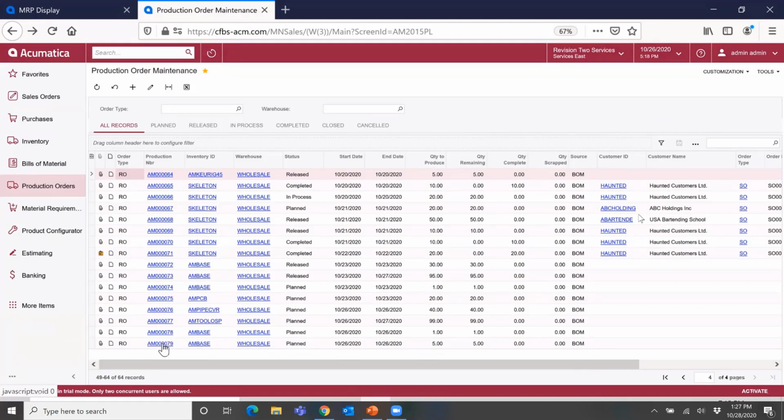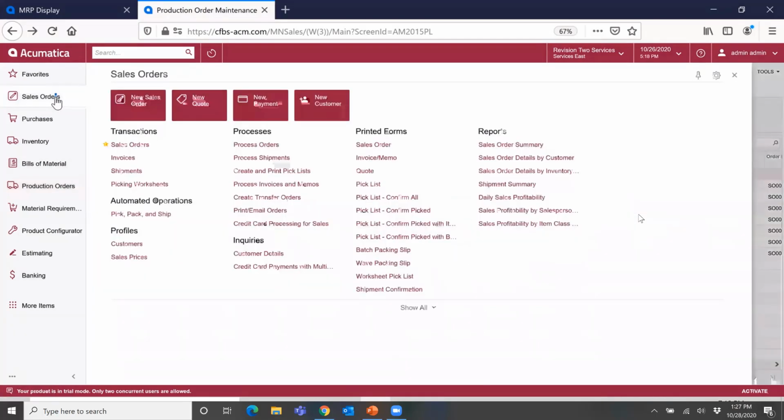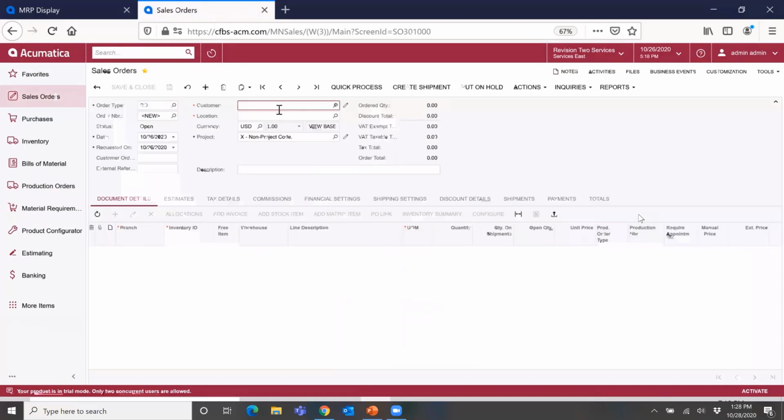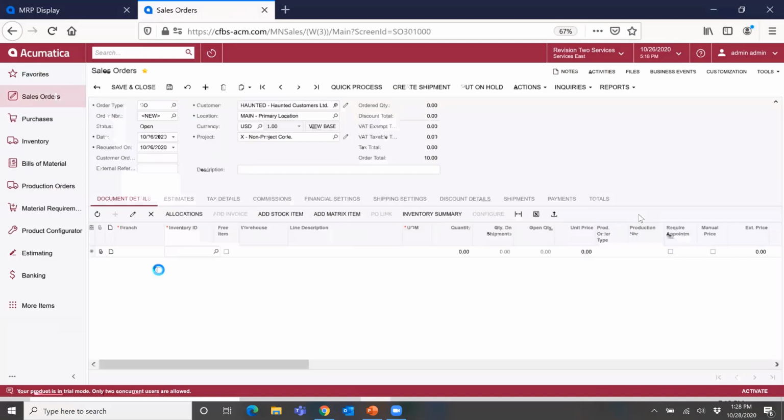Now we can add production orders, of course, from the production order screen as well, or we can do make-to-order production orders, and they would start out in sales orders. Since Jack O'Lantern called up and needed 20 more skeletons for his Halloween party, we're going to go right into a sales order and create that very quick. So this is a regular sales order. We choose the haunted customer and we add the skeletons. And we need 20 of that.